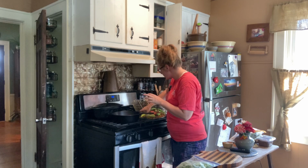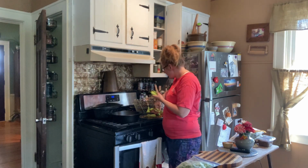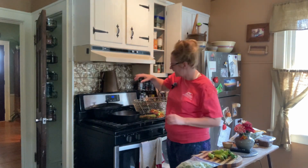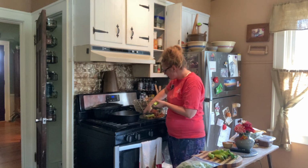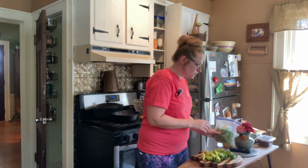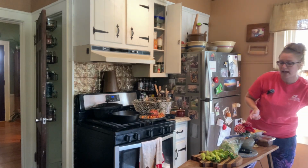So first things first, I have banana peppers, and they are really starting to roll in. They are a little small this year, but that's okay. When they're smaller, they're better for pickling anyway. But these guys here, what I've been doing is chopping them and adding them to a freezer bag. What I like to do with these is make pepper packets.